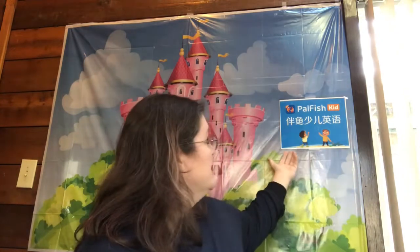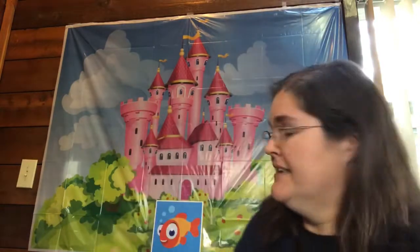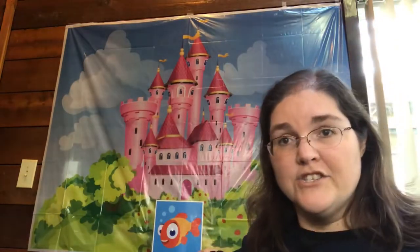I always remember to bring my logo. I have to have my logo in my background when I teach classes, so I make sure I bring my logo. I have two, and they are both laminated so that they travel very well. The first one is the main PalFish Kid logo, and the second one is just the little fish. Both of those will work, either one, but I bring them both because I like to really represent the company that I'm teaching with.